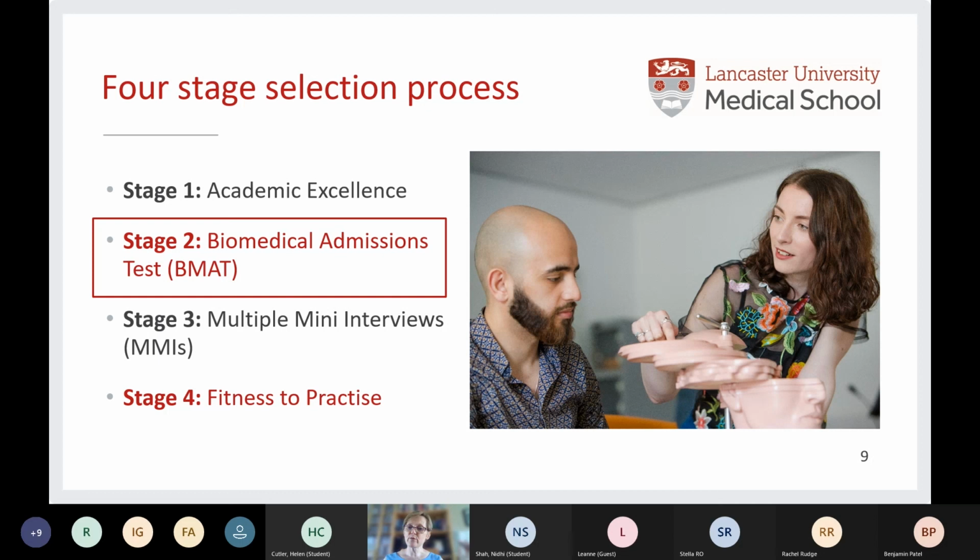And what we do is everyone who has met our GCSE and predicted A-level requirements passes stage 1 and goes into stage 2. The vast majority of applicants meet our academic entry requirements. And so we use the BMAT score as an independent indicator of your aptitude for studying medicine, as a way to differentiate between applicants who are all pretty good on paper.